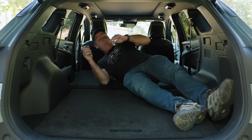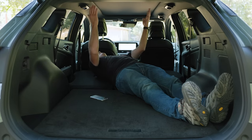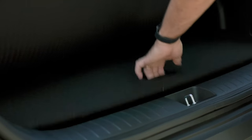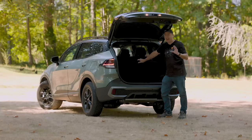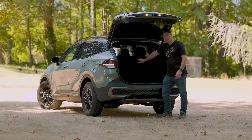But now, in terms of space, we do fit diagonally, and of course, we have a panorama sunroof, which lets in tons of light. Under the floor is a space saver spare, which is a little disappointing because when you're doing off-roading, you need to have a full size. Honestly, I don't even know if a full size would fit in there.